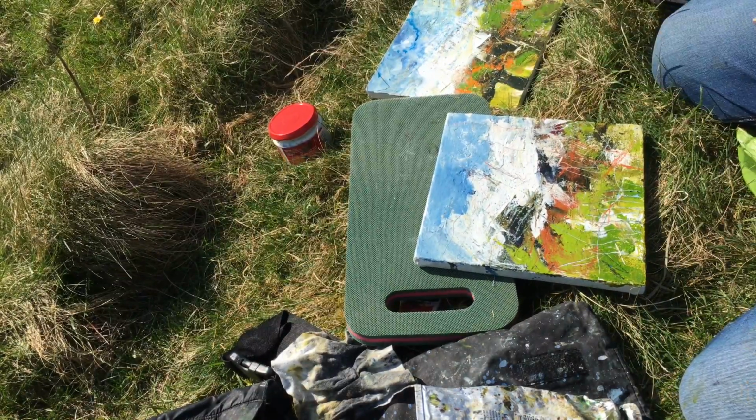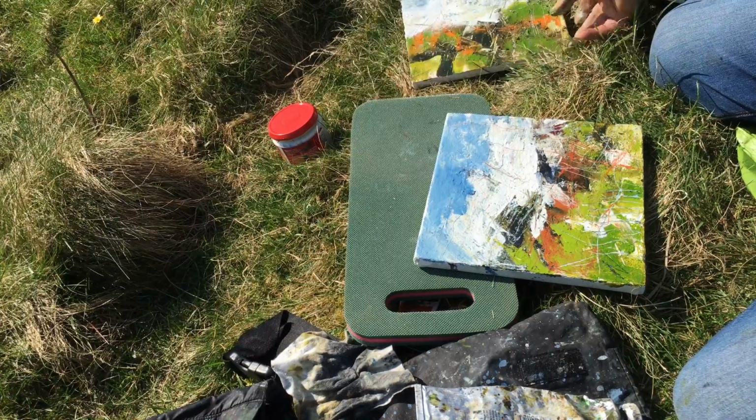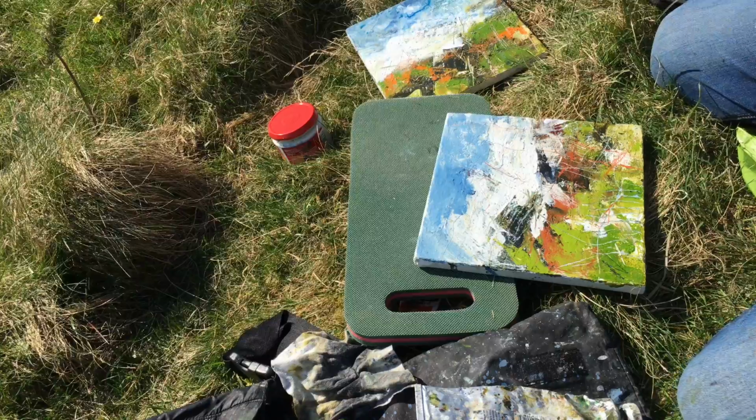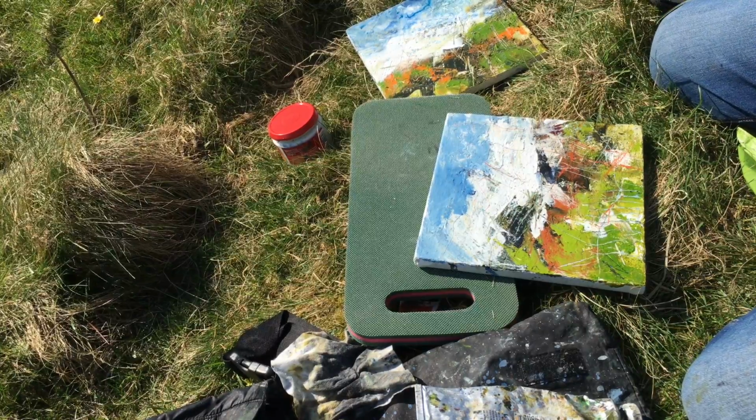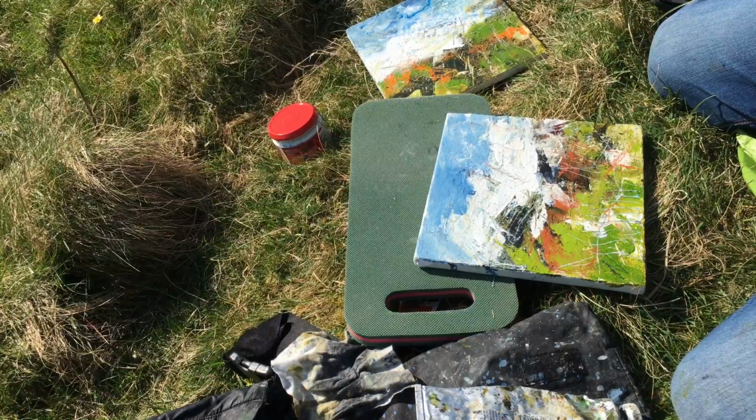I think just going backwards and forwards, every time you do something on one, I kind of think, oh yeah, that one I was working on just now looked all right, but it's looking a bit boring again. So, backwards and forwards.